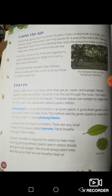Now, moving on, leaves. Plants make their own food when they get air, water, and sunlight. What do they need? Air, water, and sunlight. Plants absorb water and other nutrients from the soil through the roots. The stem carries the nutrients to the leaves. The green leaves use sunlight to make food for the plant. So the leaves are called a plant's kitchen. Yes, the leaves make food, right, using sunlight and also the nutrients from the soil through the roots.